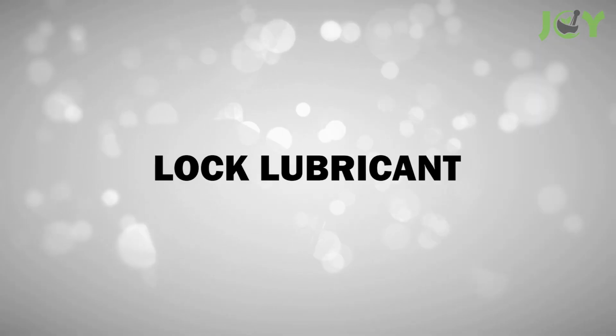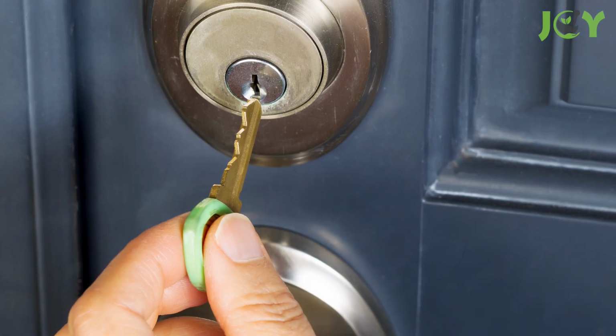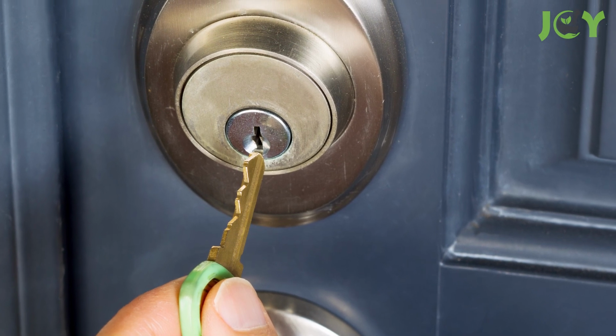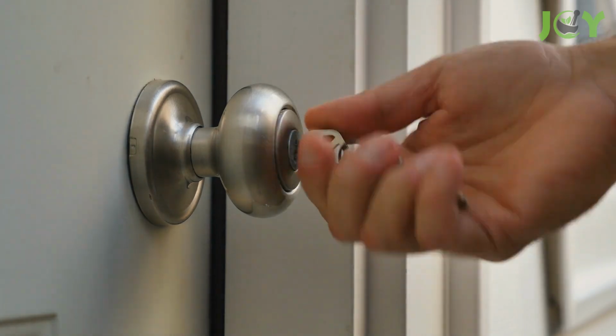Number 13. Lock lubricant. A sticky lock can be a nuisance that disrupts your day. Before reaching for chemical lubricants, try baby oil. A few drops applied to your key or directly into the lock can smoothen the mechanism, so you can stop jiggling it like you're trying to crack a safe. It's the non-criminal solution to a smoother life.